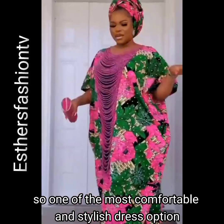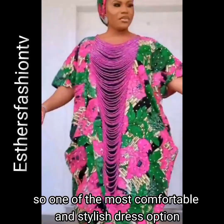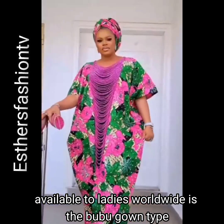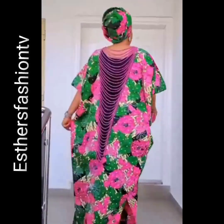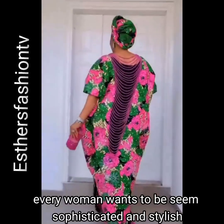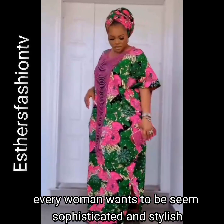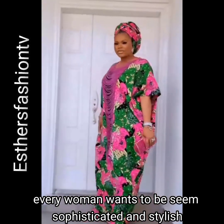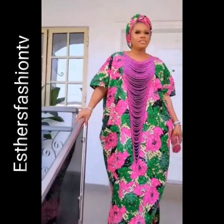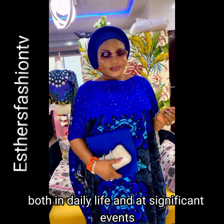So one of the most comfortable and stylish dress options available to ladies worldwide is the bubu gown type. The fashion will always be in vogue. Every woman wants to be seen as sophisticated and stylish while also being as comfortable as possible, both in daily life and at significant events.